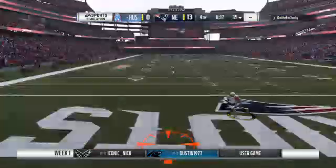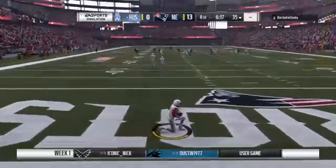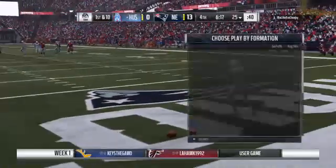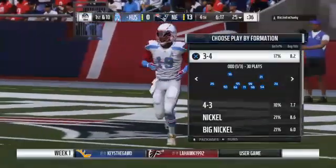Gostkowski now converted for 3. Now he'll kick this one away. This will be taken to the back of the end zone. And no run back here. This will be a touchback, and it comes out to the 25-yard line. And now out comes Houston.